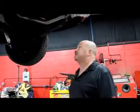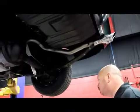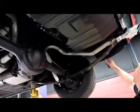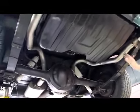Alright, now we're underneath this 67 Mustang. Really nice survivor car here. We believe, like I said earlier, the restoration was done in the early 80s on this car. They put new quarters on it and they did an absolutely beautiful job. They look original. Gorgeous under here. There was one little patch put up in here.